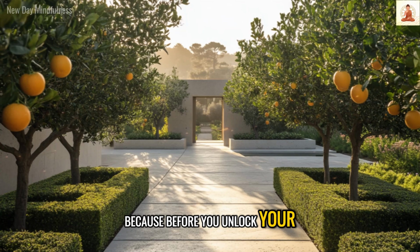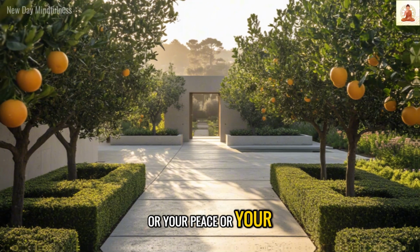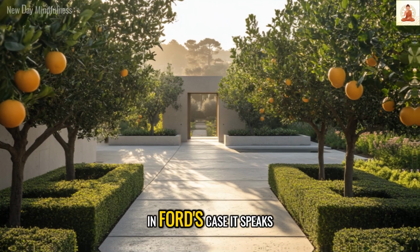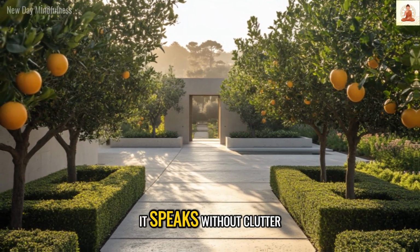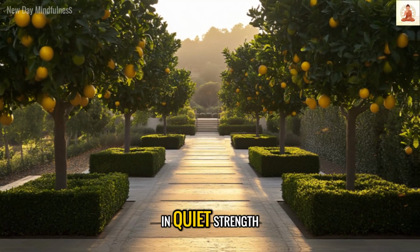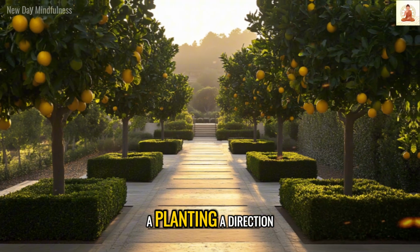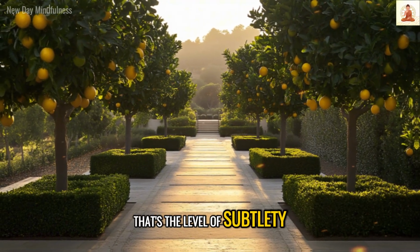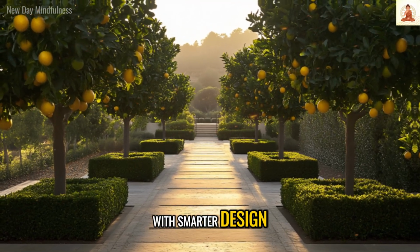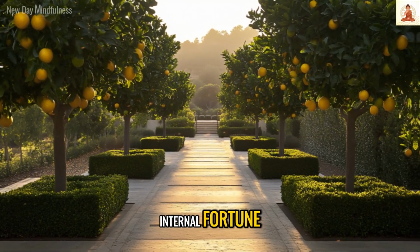Because before you unlock your front door, before you cross the threshold, before you greet your family or your peace or your potential, you walk a path, and the energy of that path speaks. In Ford's case, it speaks without noise. It speaks without clutter. It speaks in citrus, in boxwood, in quiet strength. And that conversation begins with a choice, a planting, a direction. That's the level of subtlety where prosperity begins, not with louder decor, but with smarter design. And the plants that live outside your home may end up defining your internal fortune more than anything money can buy.